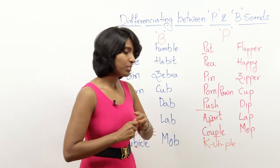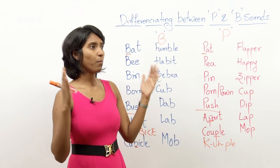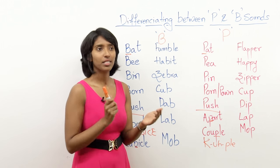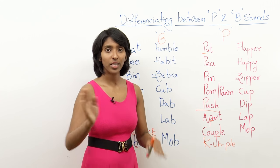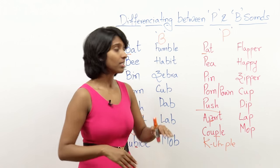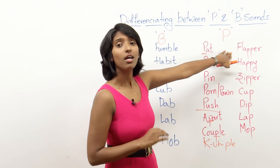Flapper. Flapper is a flat board which you keep patting. For example, if you are swimming, you have those flapper shoes where, when you're swimming, you flap your legs. So it's flapper.